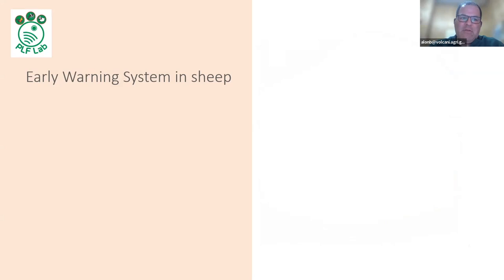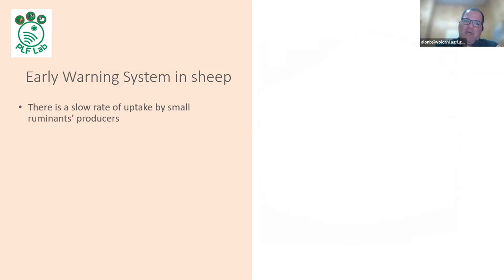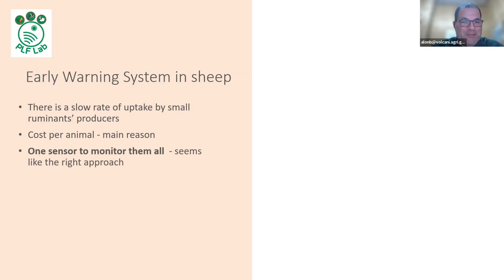But we set out to tackle something, because there is a slow rate of uptake by small ruminant farmers, mainly because of the cost per animal, and the animals are relatively cheaper. You have to approach the issue in a slightly different manner. One we call one sensor to monitor them all, a take on Lord of the Rings, one ring to rule them all.